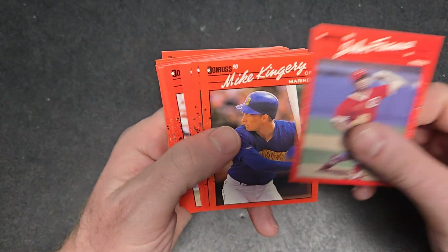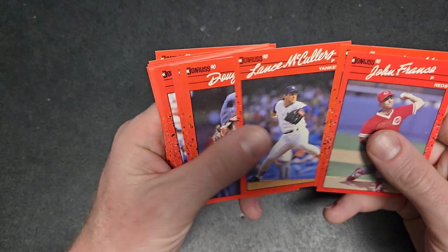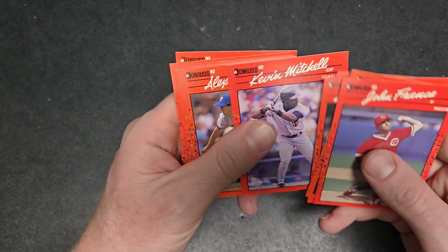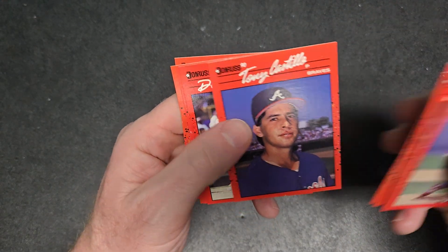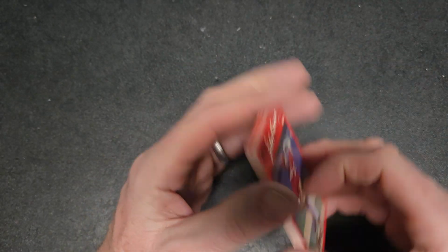My boy, Julio Franco. Kingery. Mike Kingery. Lance McCullers. Doug Jones. The Goose. Goose is a Hall of Famer. Kevin Mitchell. Alex Sanchez. Delino DeShields rated rookie. It's a nice one. Tony Castillo. Dave Henderson. Julio Franco. Diamond Kings. Jim Gott. Mickey Hatcher.